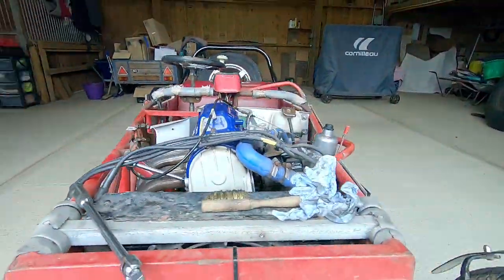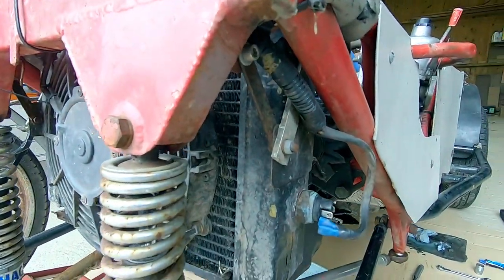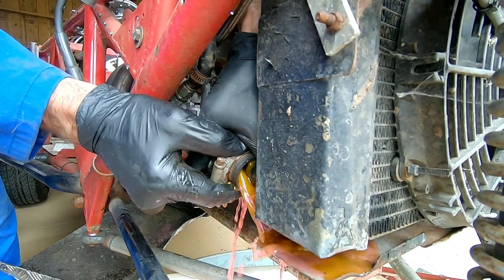So one of the other problems we've found is that the electric fan's not been working. We've kind of shorted it out and the fan itself works, so we're probably thinking maybe the sender unit. Carl, I'll just look in my spares place.